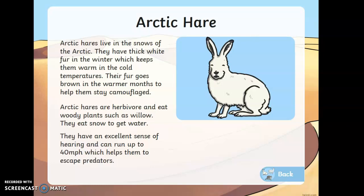They have thick white fur in the winter, which keeps them warm in the cold temperatures. Their fur goes brown in the warmer months to help them stay camouflaged. Arctic hares are herbivores and they eat woody plants such as willow. They eat snow to get water. That would be very cold, wouldn't it? They have an excellent sense of hearing and can run up to 40 miles per hour, which helps them to escape predators.